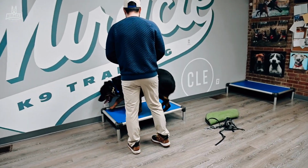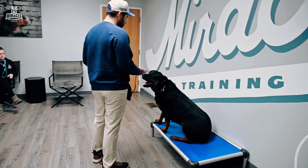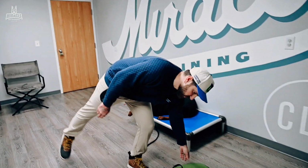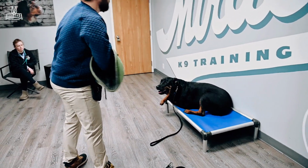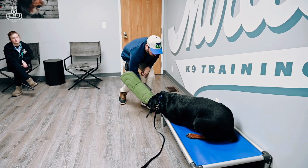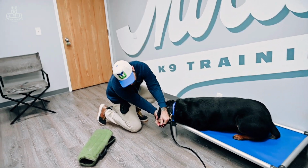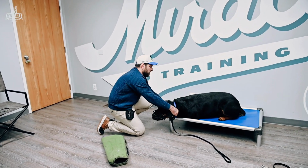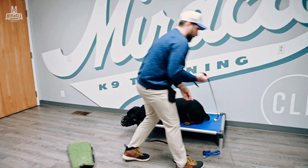Bed. Down. Good. So then lastly, we're just going to reverse the sequence to get them all ungeared up, if you will. So muzzle on, take e-collar off first. Before we take this leash off, we've got to make sure that we get our other leash back on.